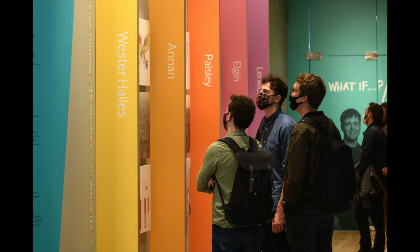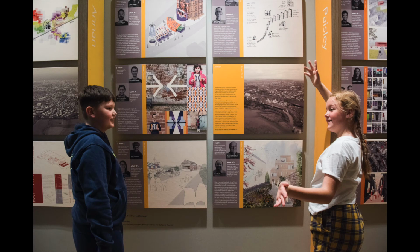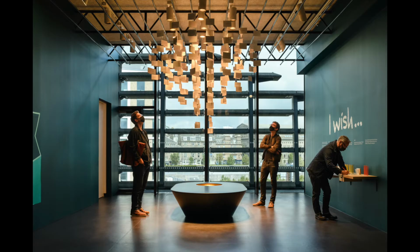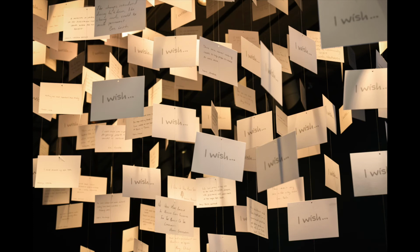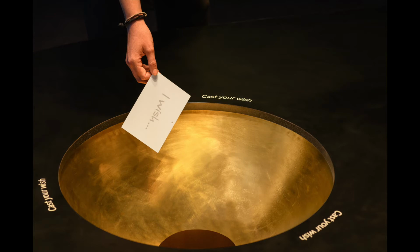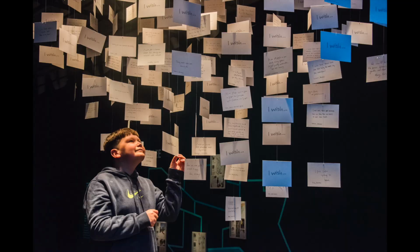The engagement conversations have been captured in a range of different media in the exhibition. First of all, there are the panels which capture the citizens' wishes and the architects' ideas. There is a series of five films which were made which captured the workshops, where the citizens talked about their wishes and the architects talked about their ideas. And there's also the Cloud of Dreams, where all of the wishes from the citizens plus visitors to the exhibition write their wish for the future of their place on a card, and then it ends up in the cloud. So it's a very theatrical but very engaging process.